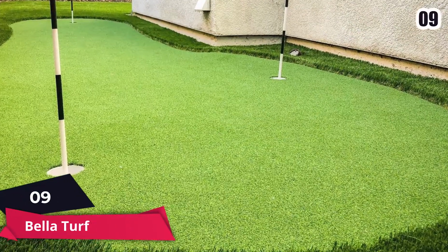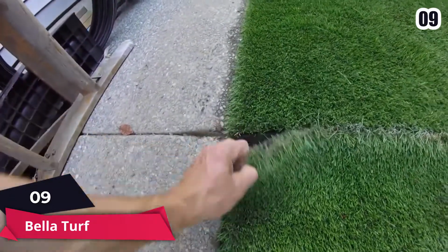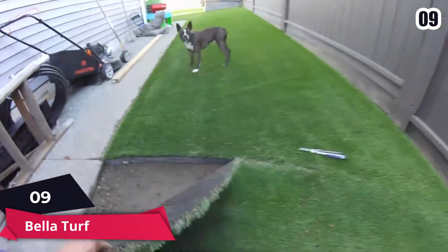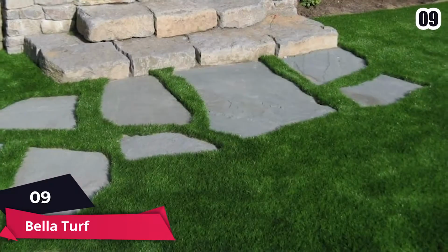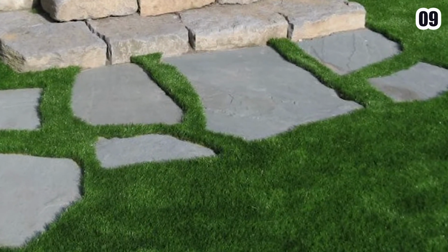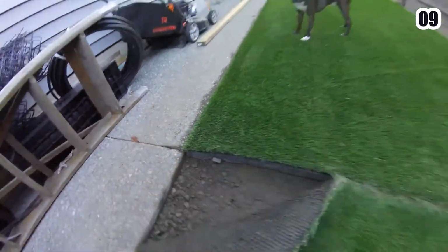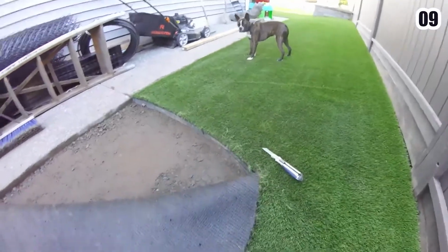BellaTurf. BellaTurf uses the most modern yarn materials available today. When it comes to BellaTurf artificial grass performance, the shape of the yarn is a crucial factor to consider when choosing the right product for your needs. We use here, so got the cut started. Let's pull this back to where we're doing.